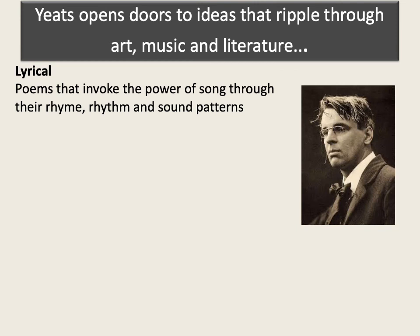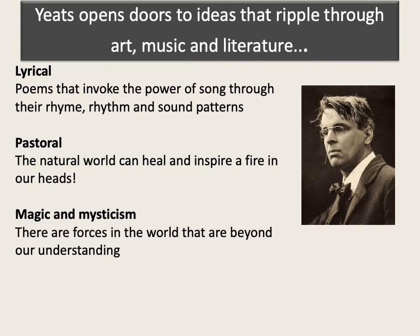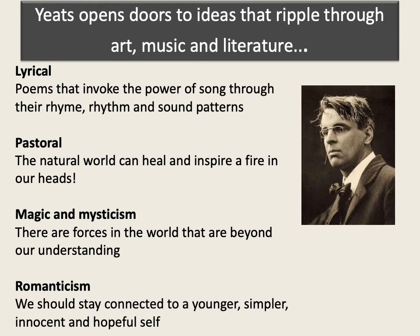Lyrical, song-like, pastoral, exploring and celebrating a natural world and its effect on us as humans. Admitting that we can't explain everything. There are forces in the world of magic and mysticism that we cannot fully understand. And romanticism, this sense of a younger, simpler, innocent hopefulness, even as the man is older, wandering through his hollow and hilly lands, he can still hold on to that youthful hope.